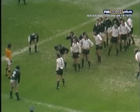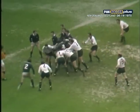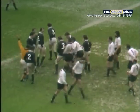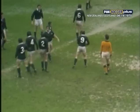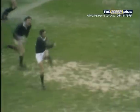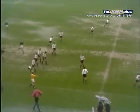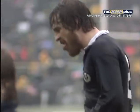Fisher to throw. No score. 15 minutes gone. That's a good catch by Ian Barnes. The All Blacks offside. McGee can do nothing more than try for as much length as possible from that defensive position.